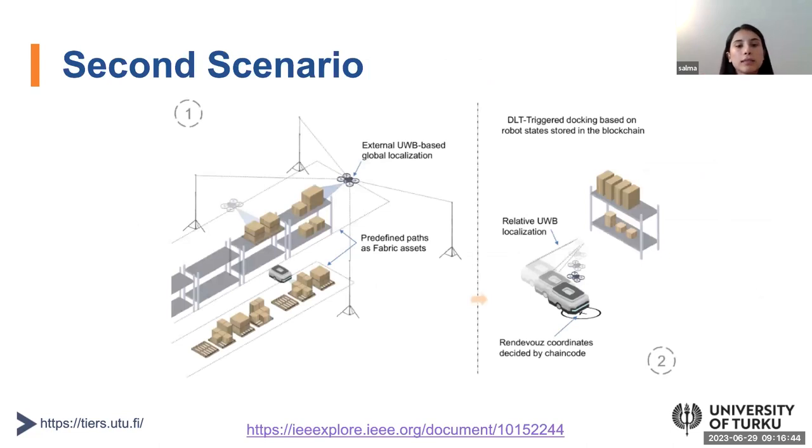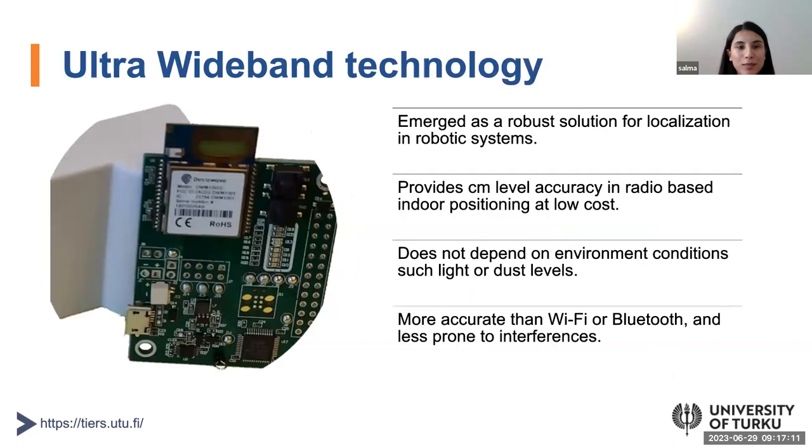As a second scenario, you can see here the blockchain is used for high-level mission commands, predefined robot paths, and for triggering multi-robot cooperative actions based on chain-recorded robot states, like docking and landing the drone, and switching operation modes for activating and deactivating the ultra-wideband beacons. Detected objects are also stored in the blockchain. With the ultra-wideband, I need to give an introduction about that also.